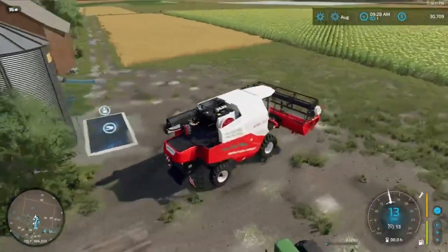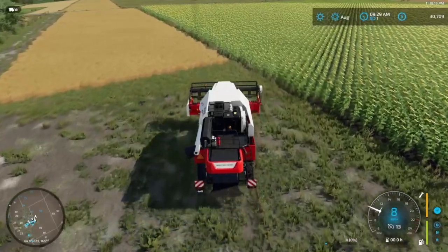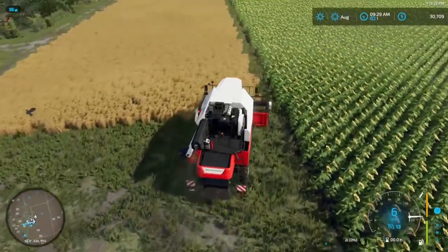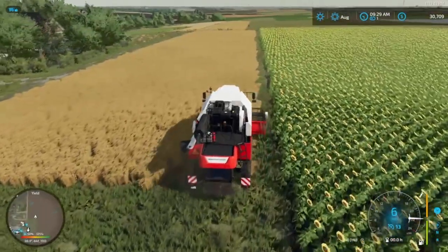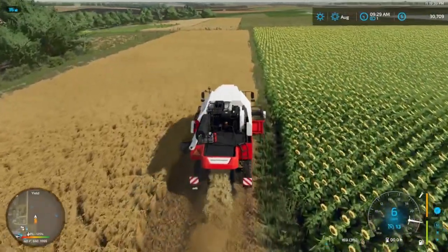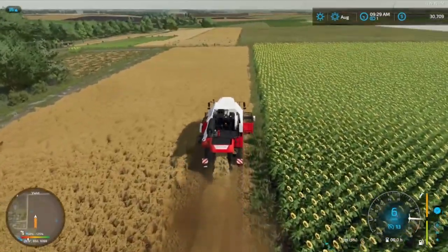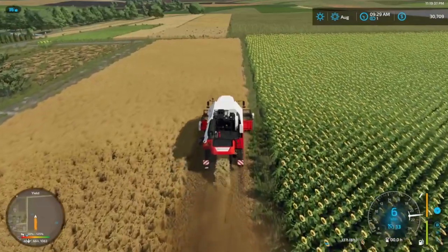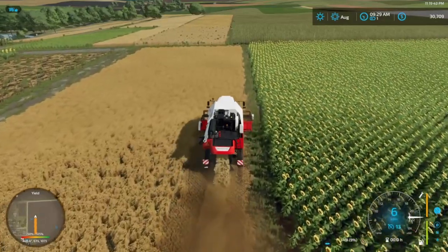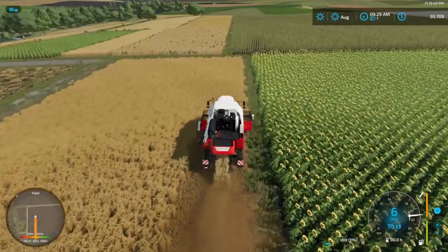So we'll go ahead and take care of this field here. Get this knocked out, and then I think we'll just turn this into a grass field like we were talking about earlier. Makes sense. Just turn it into grass, and we can just mow it. It's small enough, but yet it'll still give us some hay, so we can actually feed the hay to the cows, and they don't need the full TMR. TMR will give them 100%, but hay will give them 80%. They should be good with that.